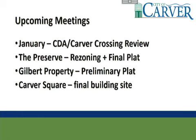So we'll get everybody caught up to speed. Will the ownership be the same for both, or will it be different ownership? It's anticipated right now that the CDA will own the entire building, the new building. Correct. They don't own the old building. Ron Clark owns that building.